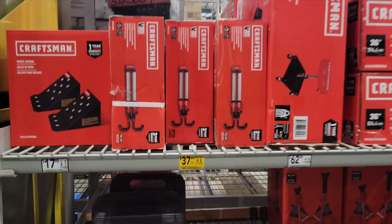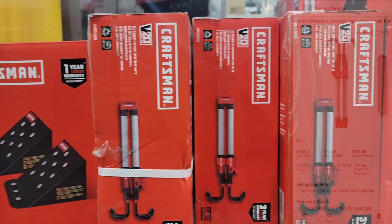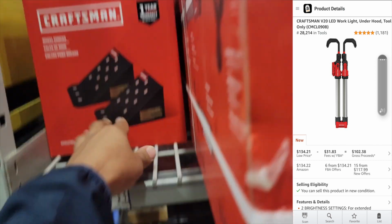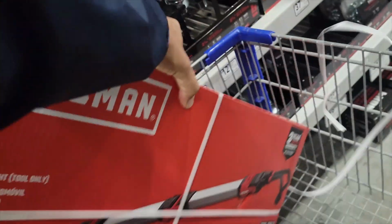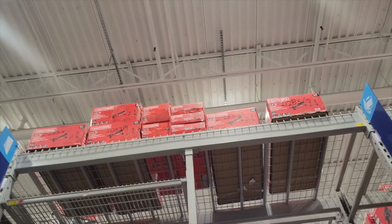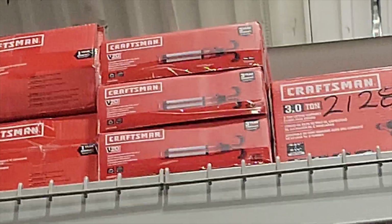I usually skip over Automotive, but for today I did check and I found this great hit. Normal price $150, on clearance for $37. They had 3 of them on the shelf. And this is something very important when you go to Lowe's. When you see them on the shelf, the next thing you do besides putting them in your cart is you got to look up. Why? Because that's where they keep the overstock at. Y'all see it? Let me zoom in. Boom, 3 more. I got all those.